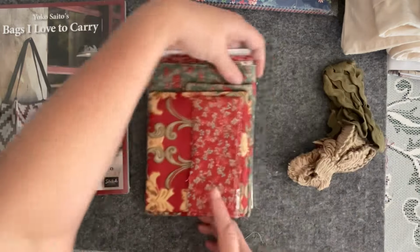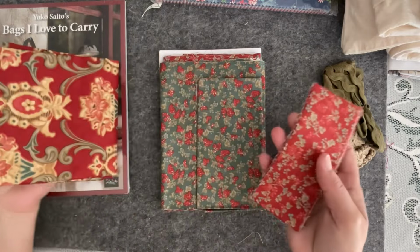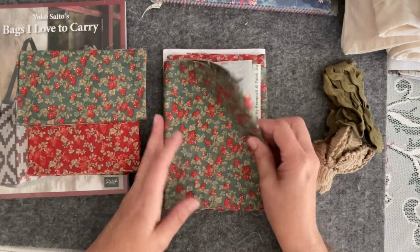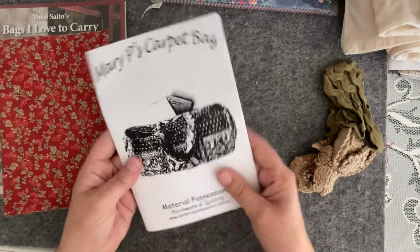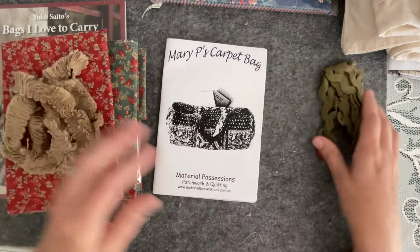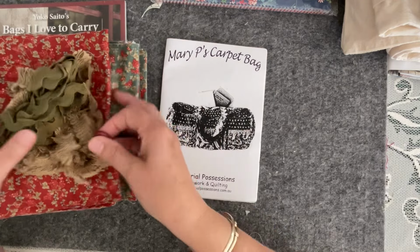Really, just for the fabric, it's gorgeous. $20, and we got a lovely piece of fabric, very French general feel. These two must be little, I think the sides, but I think the big ones, those ones are pretty good. And you get a pattern for a carpet bag. And then we got this, which goes on the bag. And then that. And little, like, for $20.